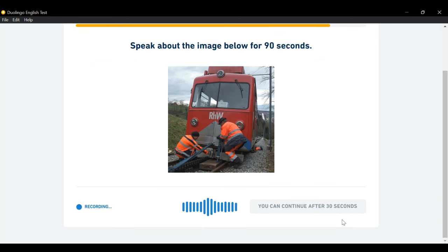Well, talking about this photo, I really don't have much information about trains and railways, but it seems like there is some sort of problem with the train, as the railway track looks completely fine, and we see three people, two at the front of the train and one under the train, working to fix the problem in the train.